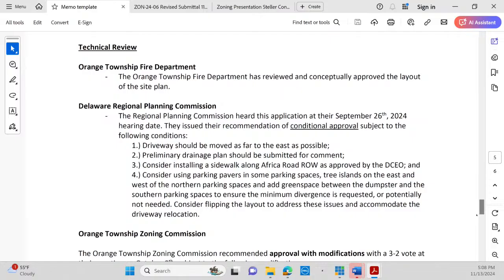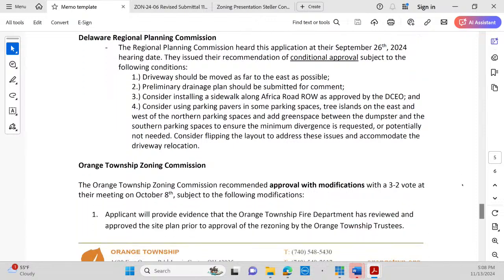The Delaware County Regional Planning Commission heard this application at their September 26th, 2024 hearing date. They issued their recommendation of conditional approval subject to 4 conditions. 1 is that the driveway should be moved as far to the east as possible. 2 is that the preliminary drainage plan should be submitted for comment. 3, consider installing a sidewalk along the Africa Road right-of-way as approved by the County Engineer's Office. And then the consideration of using parking pavers in some spaces in order to add to the amount of green space on the property, and then to consider flipping the layout to address these issues and also accommodate the driveway relocation to the east side of that property. Since those comments were made, the applicant did revise their site plan. The drive is now on the east side of the property.